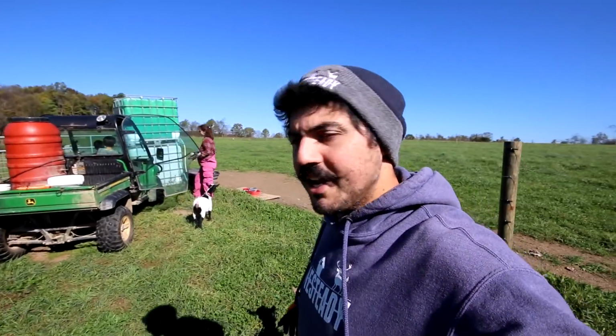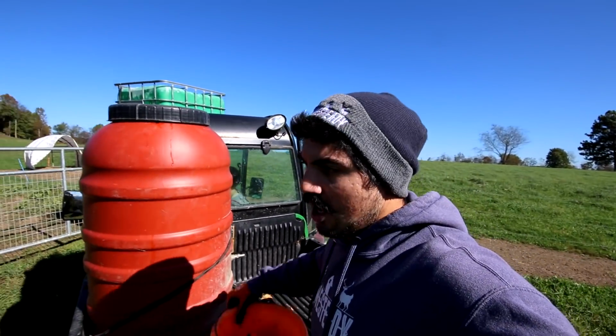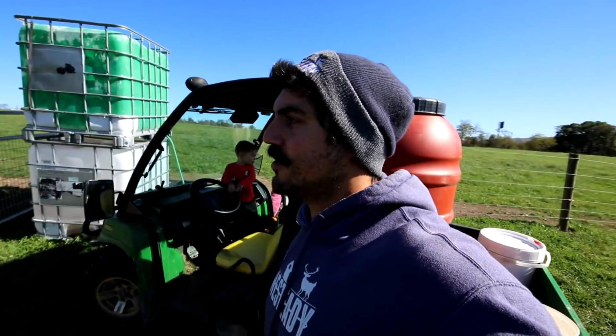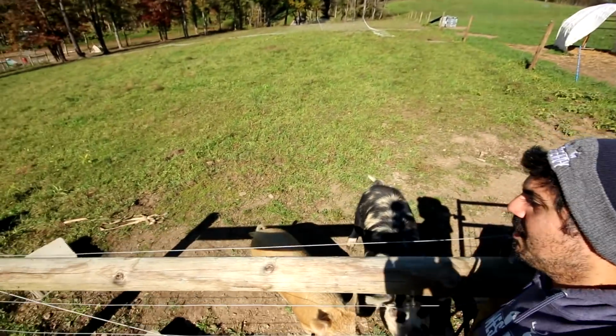The pigs hear the gator, they know that's the sound of us with food and snacks and treats. We have a couple slop buckets here. The family members all on the property save their slop and give it to us. So, I mean, it's so easy. Here are all the pigs.